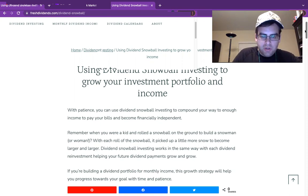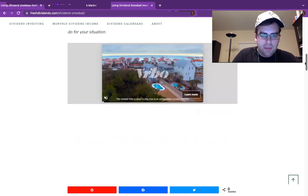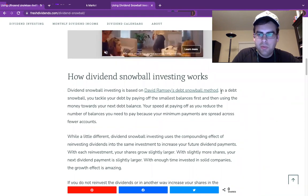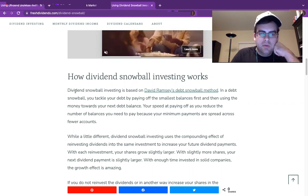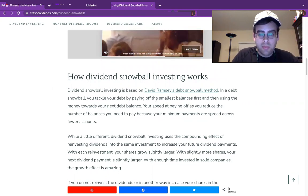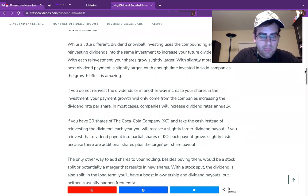So if you're building a dividend portfolio for monthly income, this growth strategy will help you progress towards your goal with time and patience. There's the snowballs. Okay, so this article mentions Dave Ramsey, one of my favorite financial people. Like I said, I agree with most of what he says, but not everything. Dividend snowball investing is based on Dave Ramsey's debt snowball method. In a debt snowball, you tackle your debt by paying off the smallest balances and then use that money towards your next. That's interesting. We're not going to go over all of that.